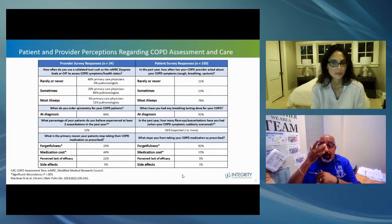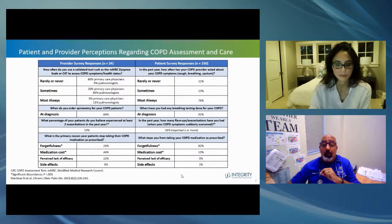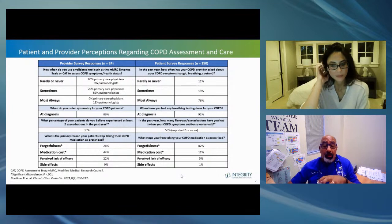So if you're trying to say, are we asking the patients, are they experiencing exacerbations that are requiring admissions to the hospital or more than two? Are we asking that as providers to the patient? We're saying that only 33% of the time we're doing that, and 56% of the time the patients are saying that we're asking them about exacerbation.